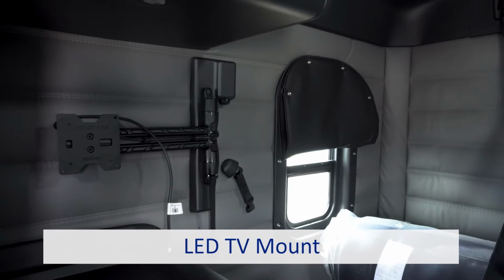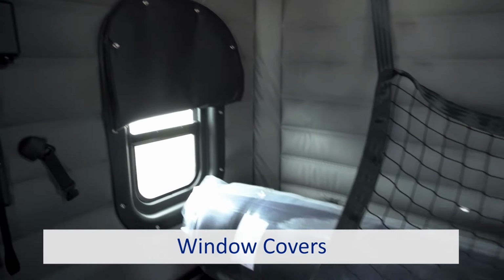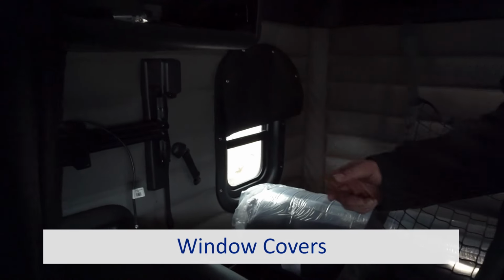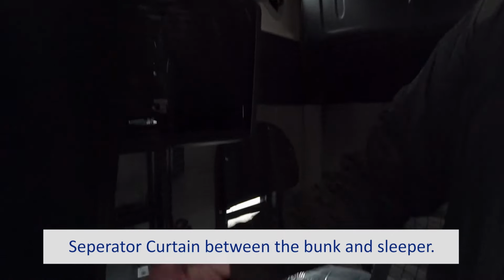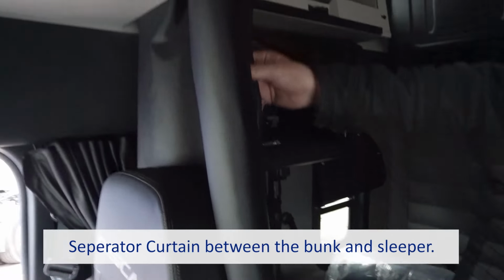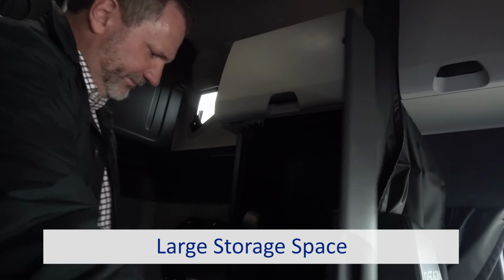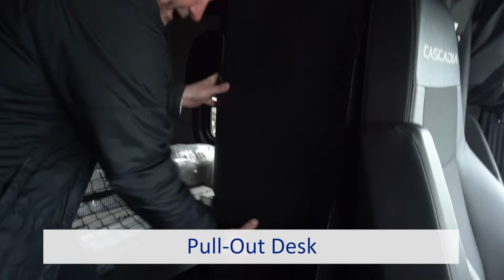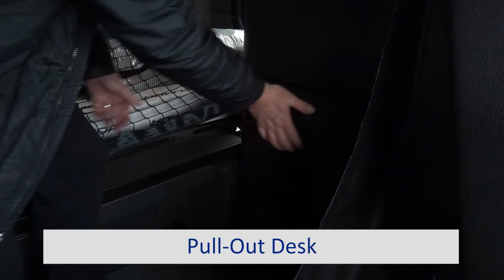LED TV mount. All the windows have these nice shades on them that you can pull down to close off any light if you happen to be taking your off time during the day and need that extra darkness. You can achieve that through the side curtains and even the separator curtain between the bunk and the sleeper. On the driver's side, we've got a full height storage cabinet, as well as a desk drawer for doing your paperwork, and another storage compartment below that.